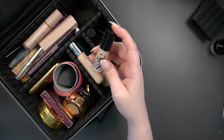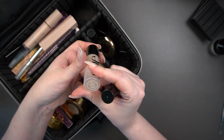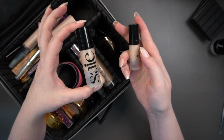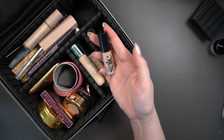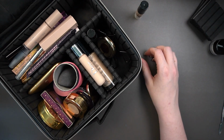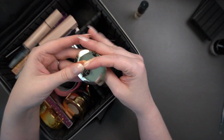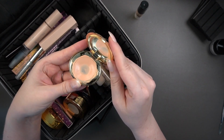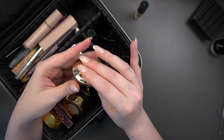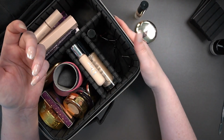I think this was actually a sample size, because this I think is their smaller size that they sell. So it's always nice having little samples of products that you already like for travel. So that was really great. And then I also have, of course, my Charlotte Tilbury under eye corrector, which I've made good progress on. And this is a full-size product, but it's relatively compact.